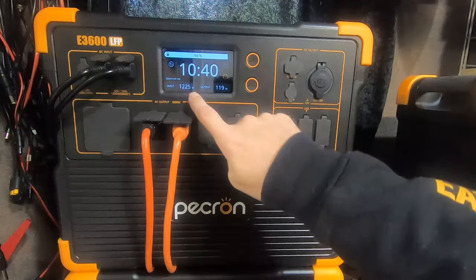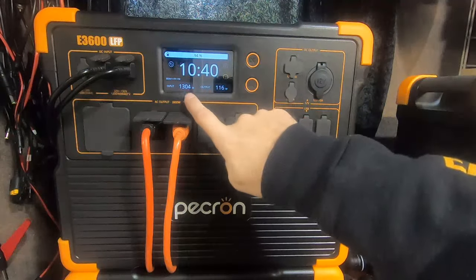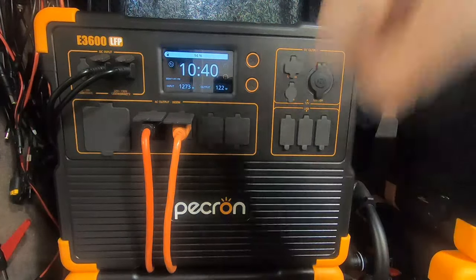Here 1200, let's get it back here. 13, come on, let's go. Let's move like gas prices. Then it would go, you know, probably 50 bucks already.